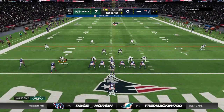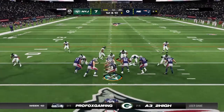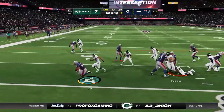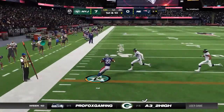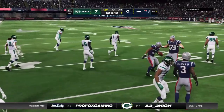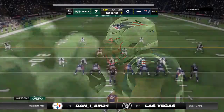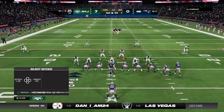The Pats at the line ready to go. They take over here following the interception. That's the good news. The tough spot is the spot that they're in, inside the 5. There he goes, left side, and able to get it across the 10 to the 15. That'll go for a gain of 13, helping big time to get away from that end zone. First down.